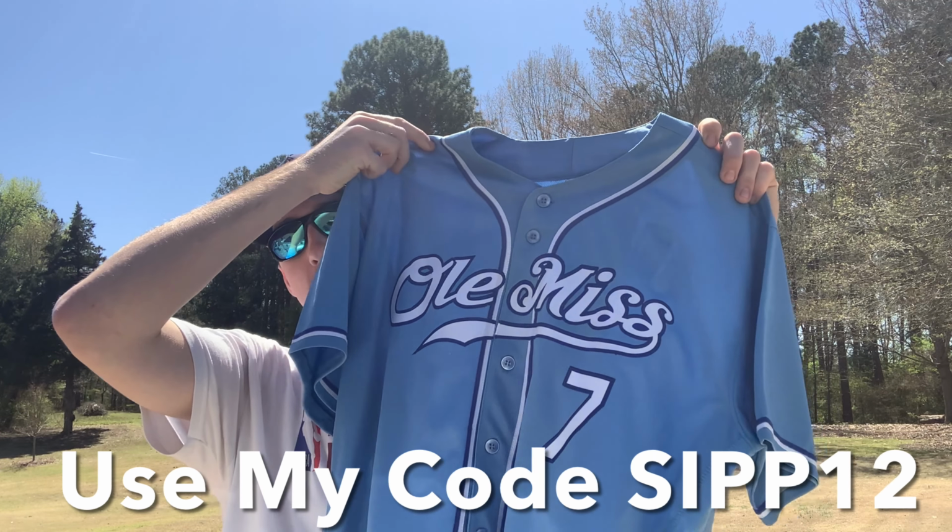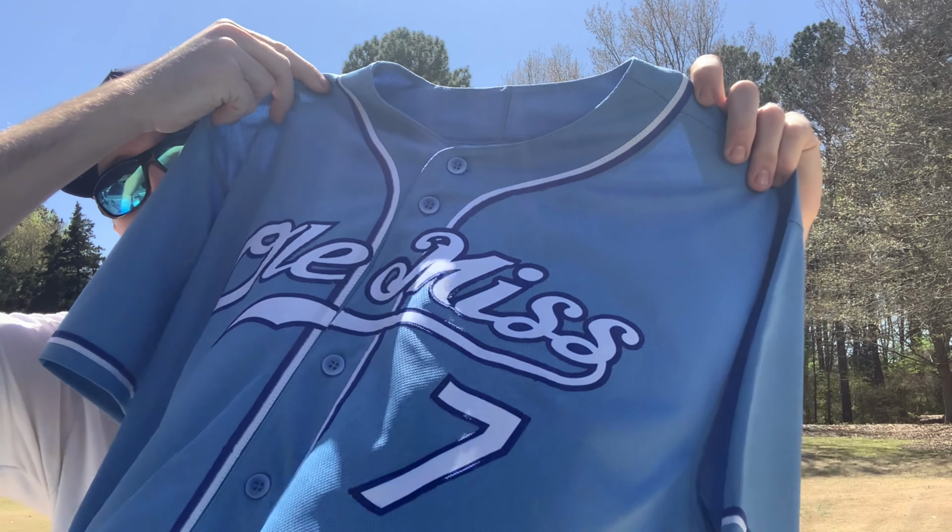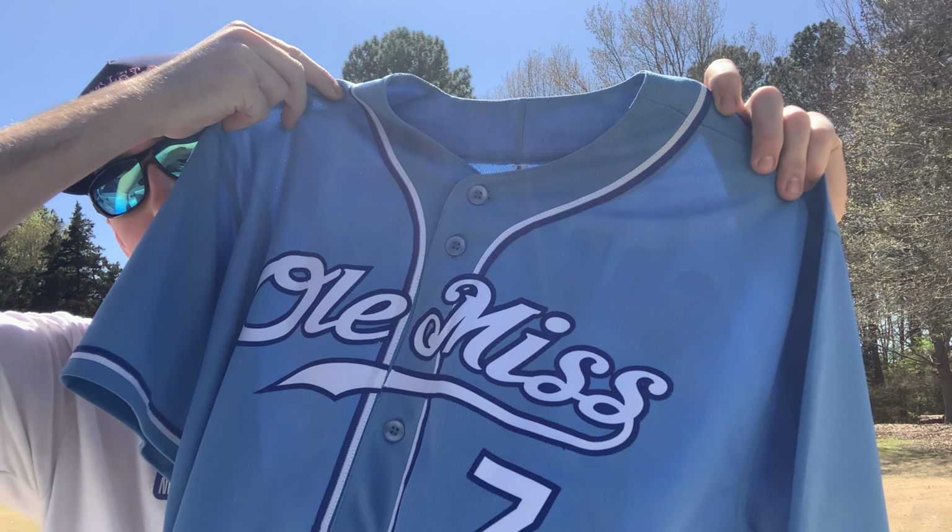For Ole Miss, our colors are red, white, and blue. And for our blue, we have a navy blue, but also a powder blue as well. So I decided to make myself a custom powder blue and white Ole Miss baseball jersey. I will put this on and try it on in a minute. My size is extra large.